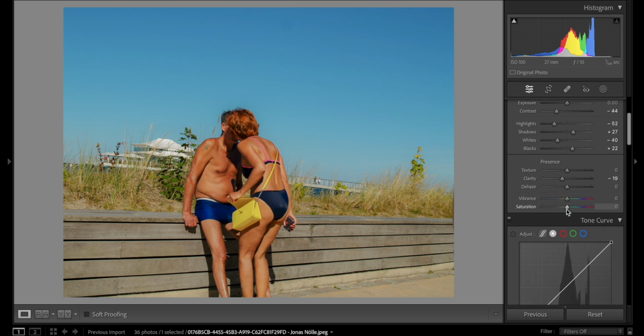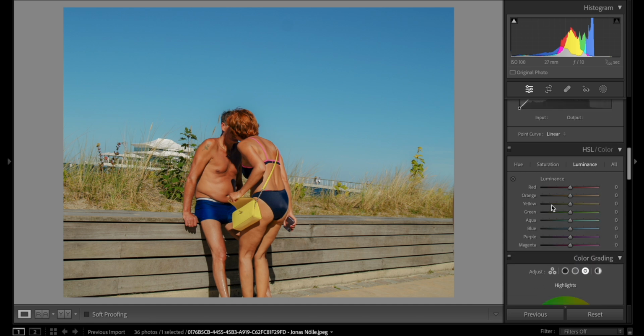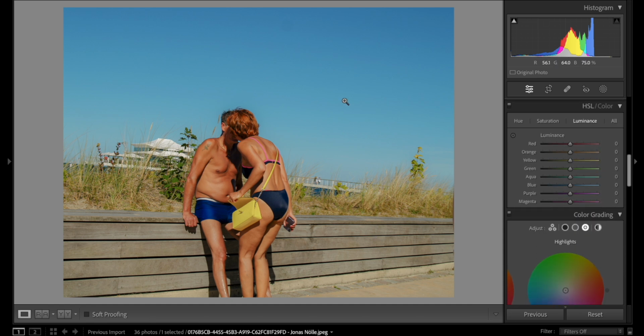And then I'm actually going to bring the saturation down here. Maybe the vibrance just a little bit. And then here's where, honestly, I'm pretty happy with this. But if I wanted to take it to the extra nth degree, I'm going to look at this hue a little bit. Let's just look at the skin tone, and just balance it out a little bit.